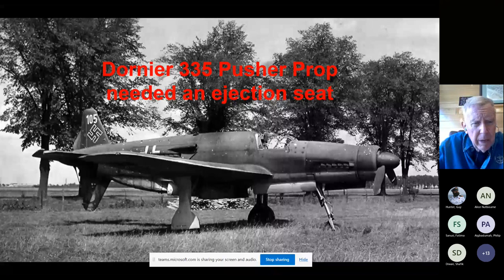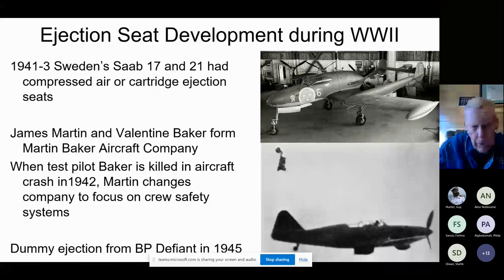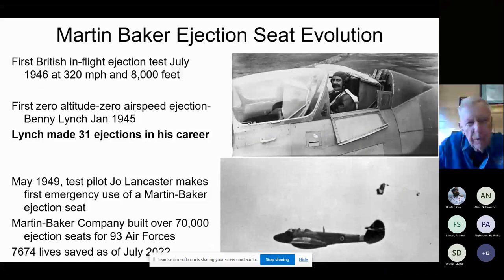It's interesting, the Martin-Baker Company was originally an aircraft company, but when Valentine Baker died in an aircraft accident, his partner, James Martin, decided to switch the company to developing crew safety systems. And the Martin-Baker ejection seat is certainly one of the best ejection seats in the world. I love to look at the testing of it. We obviously can use mannequins and in some cases live animals like bears, but they also used a human test parachutist, Benny Lynch, and he made 31 ejections in his career. So anybody that says, hey, you know, ejection seats are bad for you, should go talk to Benny Lynch.